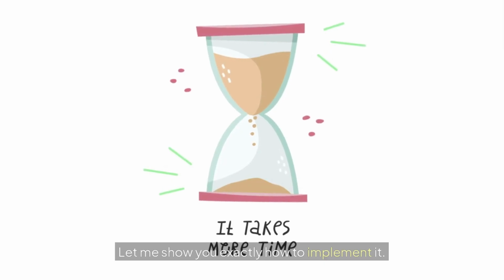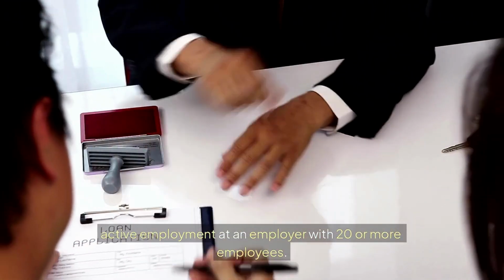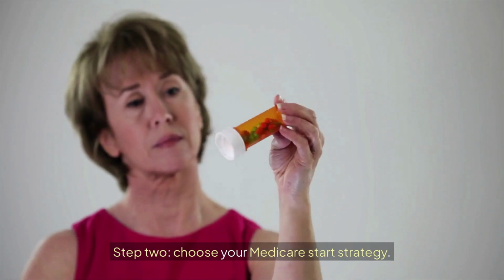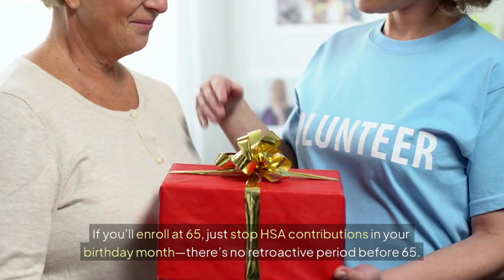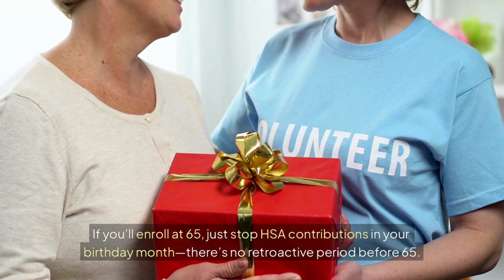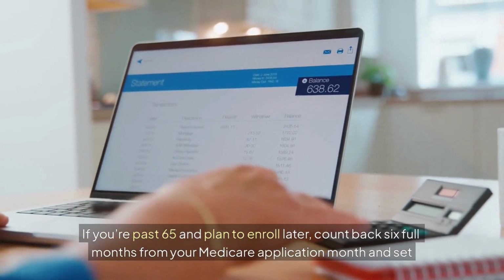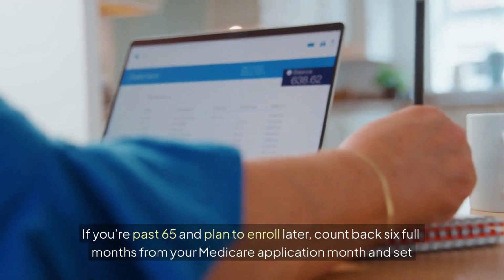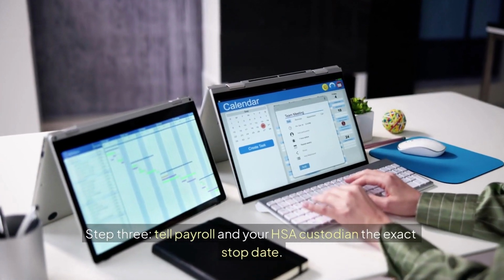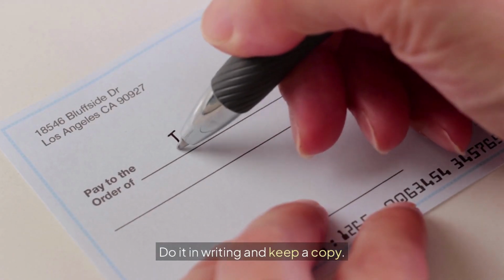Let me show you exactly how to implement it. Step 1. Confirm you're on a qualifying HDHP through active employment at an employer with 20 or more employees. If not, the HSA play is off the table. Step 2. Choose your Medicare start strategy. If you'll enroll at 65, just stop HSA contributions in your birthday month. There's no retroactive period before 65. If you're past 65 and plan to enroll later, count back 6 full months from your Medicare application month and set your HSA contribution to 0 starting that earlier month. Step 3. Tell payroll and your HSA custodian the exact stop date. Do it in writing and keep a copy.